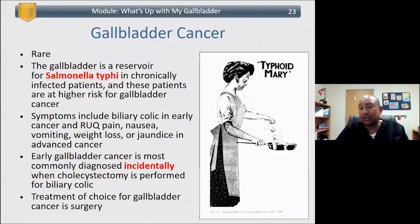So gallbladder cancer, I think we need to talk about this, is rare, and the gallbladder is a reservoir for Salmonella typhi. So of course, on your boards during the infectious disease section, they're going to talk about Salmonella, and they're going to divide it into the typhoid and non-typhoid species. And people with Salmonella typhi are chronically infected, and these patients are high risk for gallbladder cancer because it's a reservoir where Salmonella typhi likes to lay dormant.